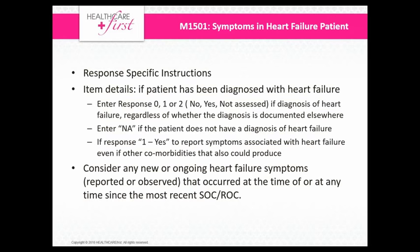And then if response 1 is yes, report of symptoms associated with heart failure, even if some other condition, a comorbidity, could have produced those. If there are symptoms of heart failure, then it should be answered yes. And in the guidance, they say that the clinician is to consider any new or ongoing heart failure symptoms that occurred at the time of or at any time since the most recent start of care resumption of care.